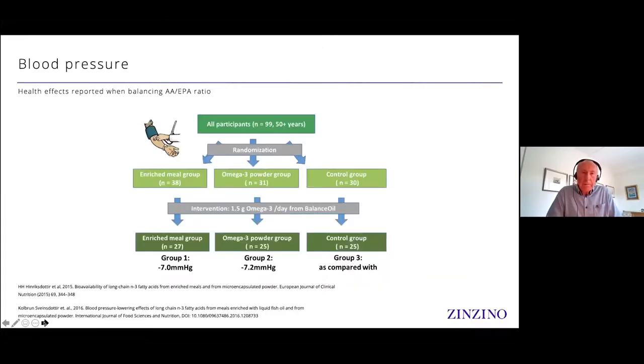Okay, we move on. The last example I will give is about blood pressure. This project was done at the University Hospital in Reykjavik in Iceland, where they had about 100 persons who were 50 years and above, and that had high blood pressure or hypertension. They were randomized into three different groups. The first group got balanced oil as an oil. The second group got balanced oil as a powder or a milkshake that we had at that time. And then there was a control group.